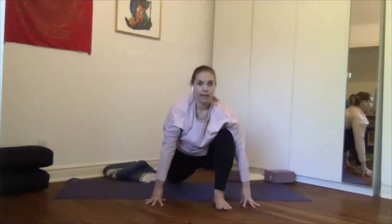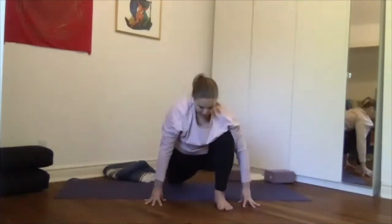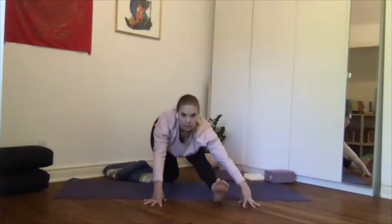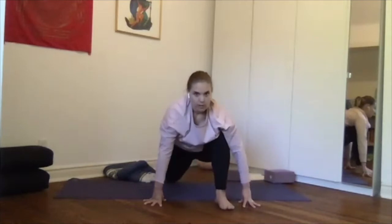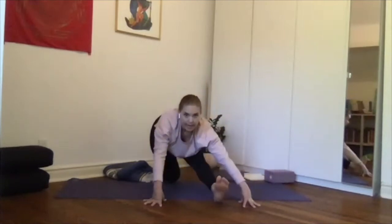Now let's go ahead and make the lunge a little longer. Inhale and open. And exhale and hinge back. So now we're just doing our regular hinge. Inhale, hinge forwards, exhale, hinge back. Good. Taking that a few more times here. And then the next time we hinge back, we'll stay.